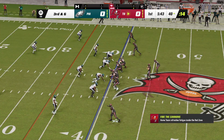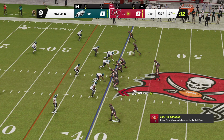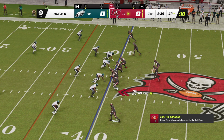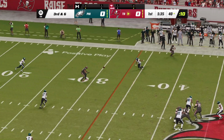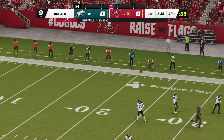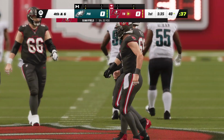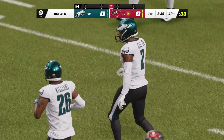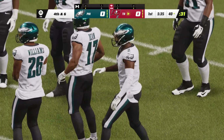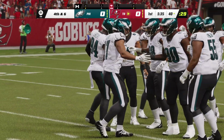Here comes the 7th play of this opening drive. They've moved it well, but here's 3rd down. Throwing, Mayfield. And the throw there is going to be incomplete. Sometimes the game is pretty simple. Put a few extra defensive backs on the field, give them nowhere to throw the football, force the incompletion, and get off the field on 3rd down.